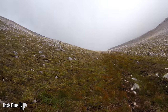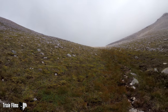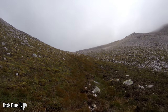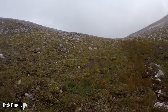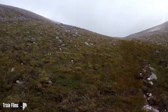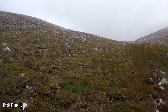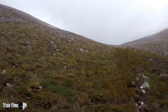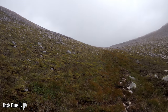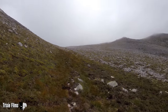Unbelievable. I'm a bit disappointed I didn't get across that ridge, but it was suicidal. I mean, I got blown over, you didn't see it on camera, just coming down that ridge there. So this is only the second time I haven't summited in this area. About 3 years ago I could not get up, it was that bad, but this is on a par with that, so it's not worth risking it just for the sake of a video.